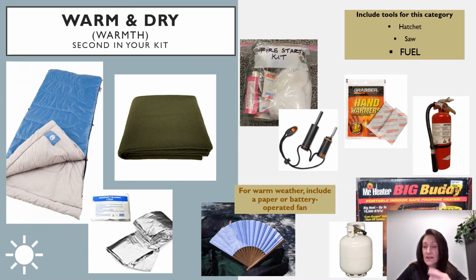Keep in mind that those will make you sweat. So you don't want to rely 100% on them, and having a buffer like a blanket between you and that is helpful to keep you from sweating. Down at the bottom, you see a hand fan. So it's not just warmth that we need to provide for, we need to provide for cool weather too. A battery operated fan or a paper fan, very lightweight, you can just tuck it in a corner of your backpack. That will help you in warmer weather.